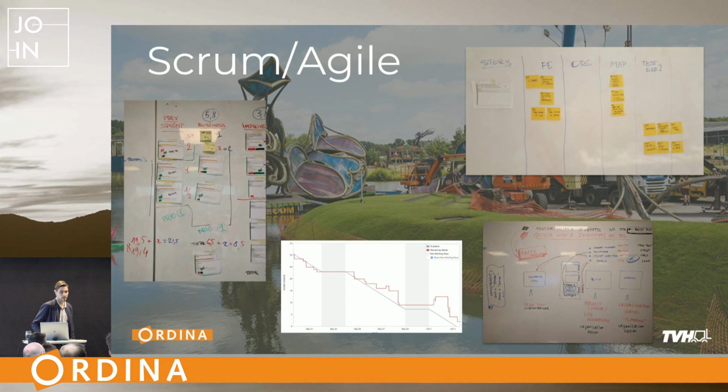Scrum and Agile are also very interesting. This is probably the best team I've ever worked with regarding Scrum and Agile. We use a lot of Post-its. I think we've already burned a whole forest using Post-its. And our sprint burndowns are just amazing. They're almost perfect. And yet at the end of the sprint, we always pick up a little bit of extra work, and it's going really great.